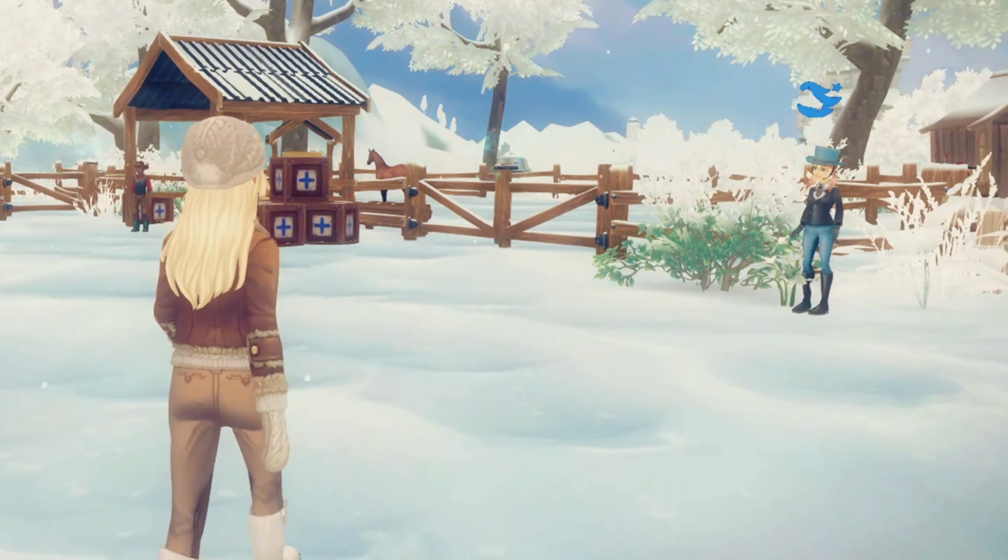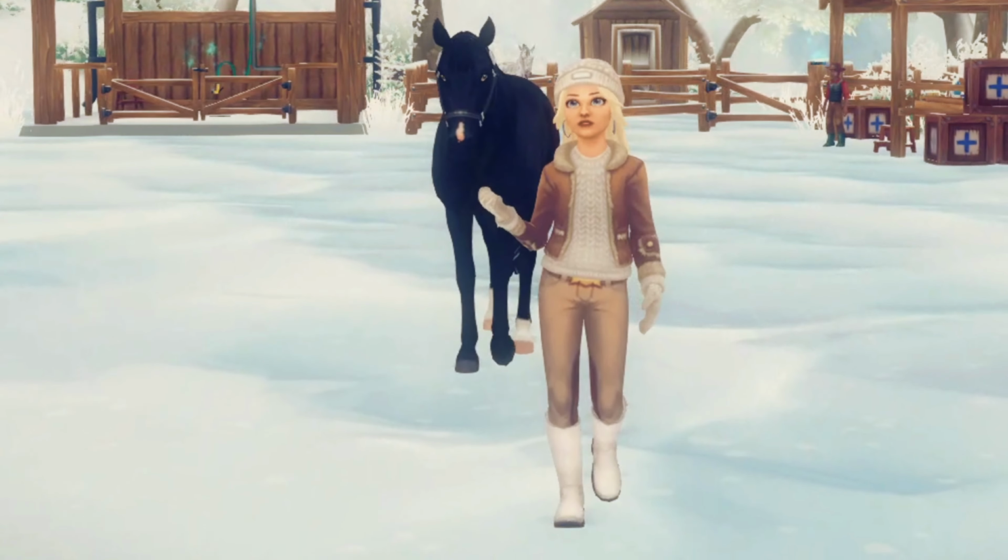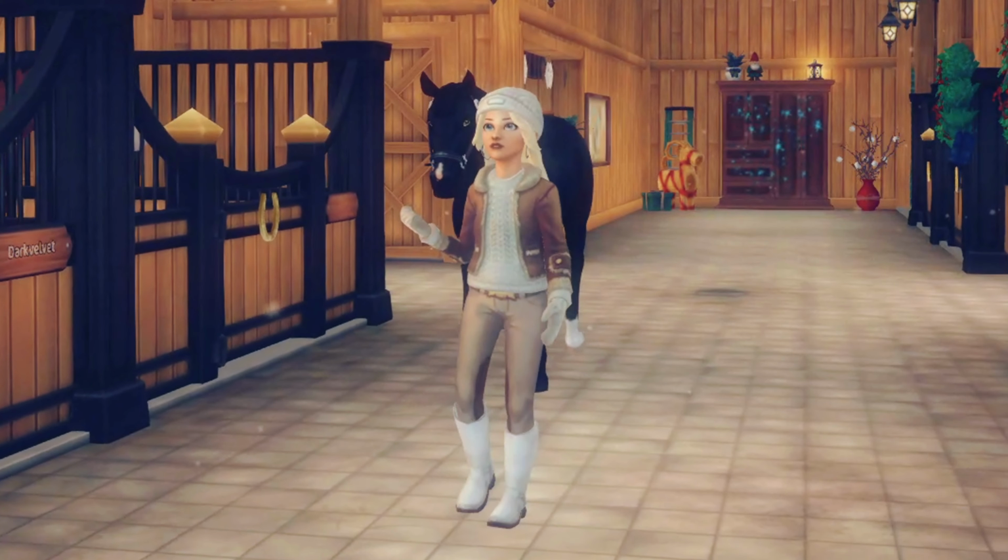Speaking of Raven, he was turned out last night along with Amber, so after giving all the horses their grain, I brought those two inside to their stalls.